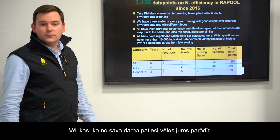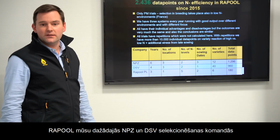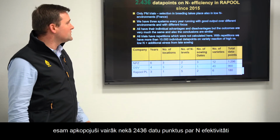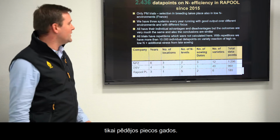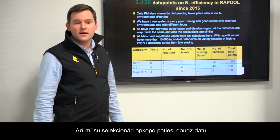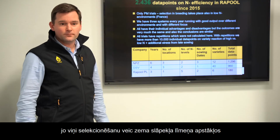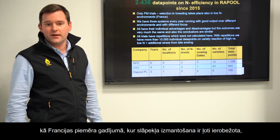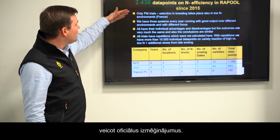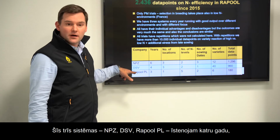Now, what we are really doing is also something I would like to show you. In Rapool, with our different breeding teams of NPZ and DSV, we have collected more than 2,436 data points on N efficiency only in the last 5 years. And this is only what we do in our product management trials. Our breeders are also collecting a lot of data already in their breeding trials, because they breed in low nitrogen environments. That's, for example, the case in France, where we already have very restricted nitrogen applications in the official trials. We run these 3 systems here in the NPZ, DSV and also in Rapool Polska every year.